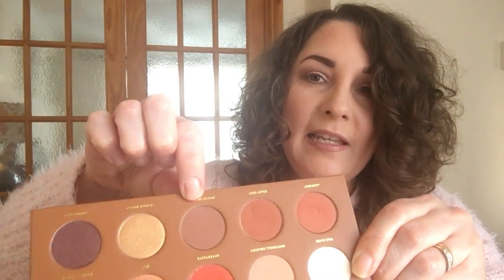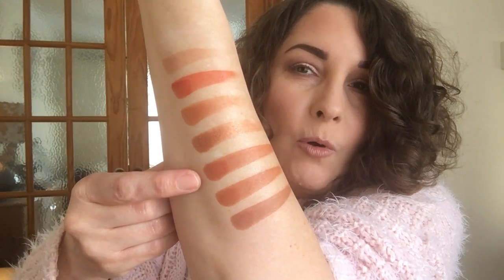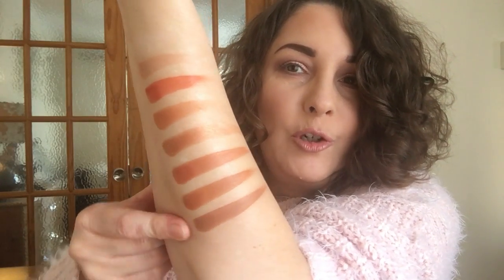The next one is really, really gorgeous, and it's called Finish Sensual, and it's this one here. Another matte. So that one has more orange, that one's more of a tan brown, but this one is more of a true brown. But again, it's a matte, and that is just an amazing swatch.